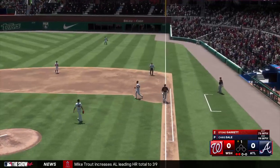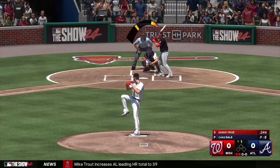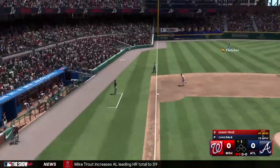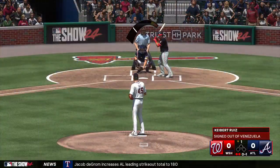And he handles it himself for the out. That's what a good sinker is designed to do. Get a guy to roll over a little bit, hit the ball on the ground, kill some worms while you're at it. And first offering is fouled off. Two outs, bases empty.